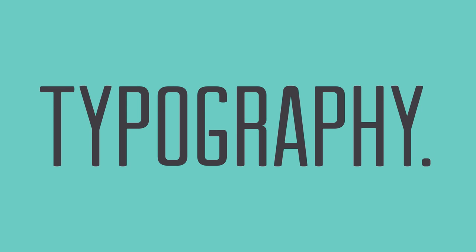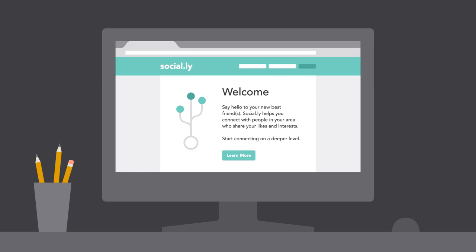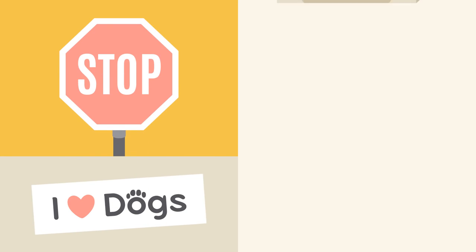Typography. It's everywhere we look. In the books we read, on the websites we visit, even in everyday life, on street signs, bumper stickers, and product packaging.